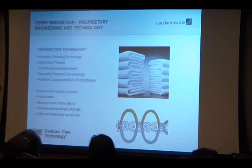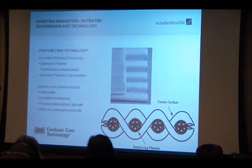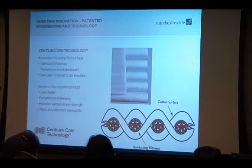Sending cord technology, it's again weaving technology from Standard Textile. It feels better, it absorbs more and faster, it provides extraordinary strength, and offers an extended service life. Sending on the sheeting, again, it's all in the fill direction, microfilament yarn, 100% ring spun comb cotton in the warp direction. So our guests are getting that luxurious feel of an all cotton sheet, which is what we all like. However, the operational standpoint is getting a product that's as durable as an all polyester sheet. So you get that reduced operational cost. And again, it feels better, exceptional whiteness because the surface is cellulosic fiber, which releases stains, provides extraordinary strength, and offers extended service life.